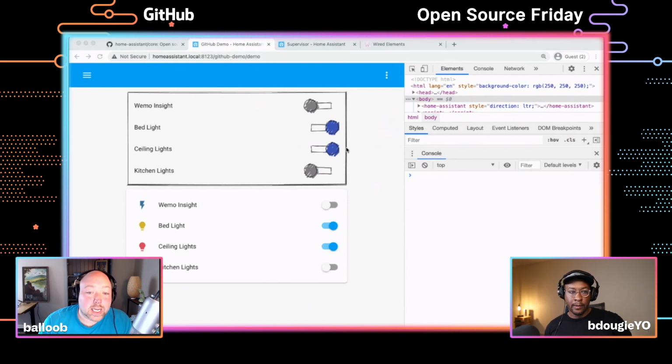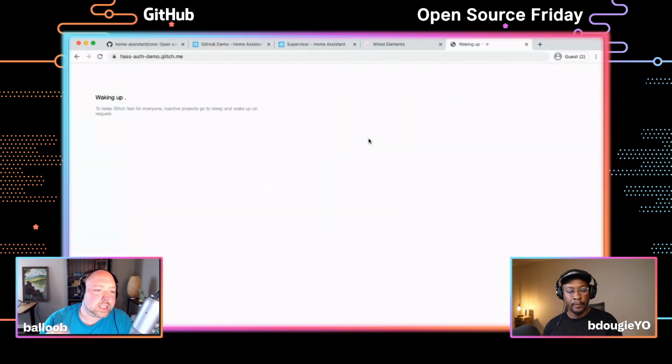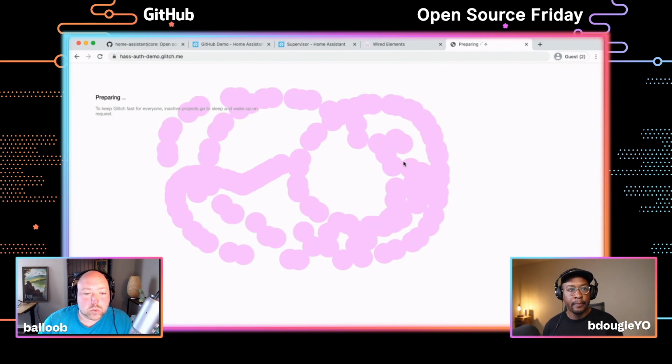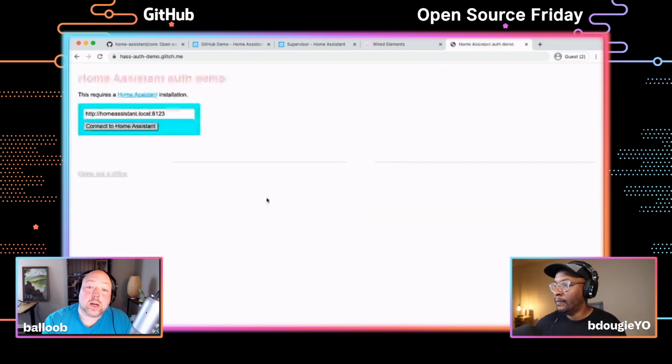So I have this up on Glitch, and this is actually 50 lines of code. It's the Home Assistant auth demo. It's starting up, and it's just a static website. When you go to it, it will ask, what is your Home Assistant instance URL? It's already pre-filled with the default address, which is the address that we also use. So I say, connect to Home Assistant.